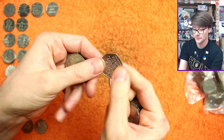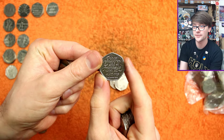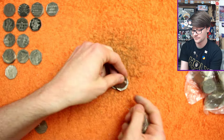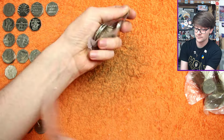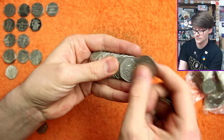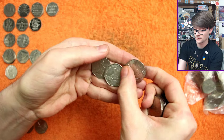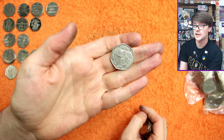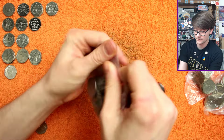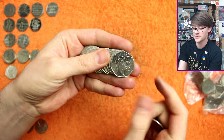Amazing stuff. Oh, and we've got Brexit. Check your expiration date, 31st of January 2020. That's how it should be. That's a very nice quality one, but not too exciting, unfortunately. They are very common coins. Oh, there we go. Jeremy Fisher. Oh, we've got Platinum Jubilee there.